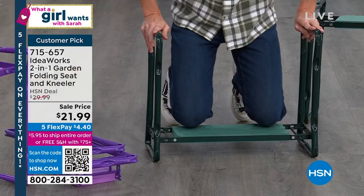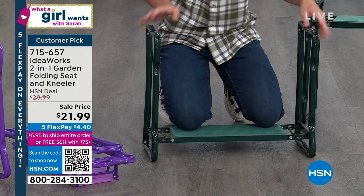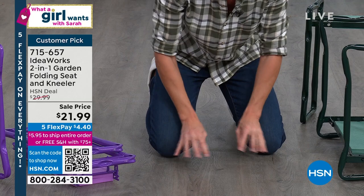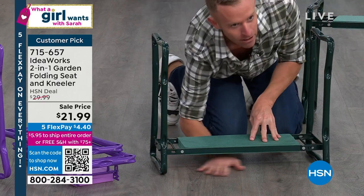Yeah, this is our world famous garden kneeler, but also a seat. So you're able to get your knees down onto this comfortable foam, because here's the before. We go to garden, plant, you name it, clean, organize. Your knees are on the ground, right? That hurts. When you have this, there's actually a clearance underneath there.